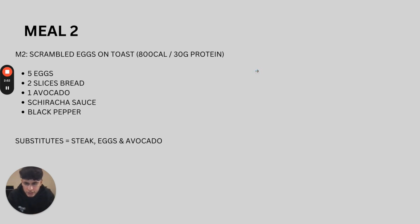Then I'd come on to meal two, and I'd always go for scrambled eggs on toast. It's a staple meal of mine. So I'd go 5 eggs, nice and scrambled, good consistency. We don't want to be overcooking them. I'd get 2 slices of bread, and then I'd put some avocado as the base. Then I put the 5 eggs on top of that, put some black pepper on that, some sriracha sauce. Honestly, one of my favourite meals.